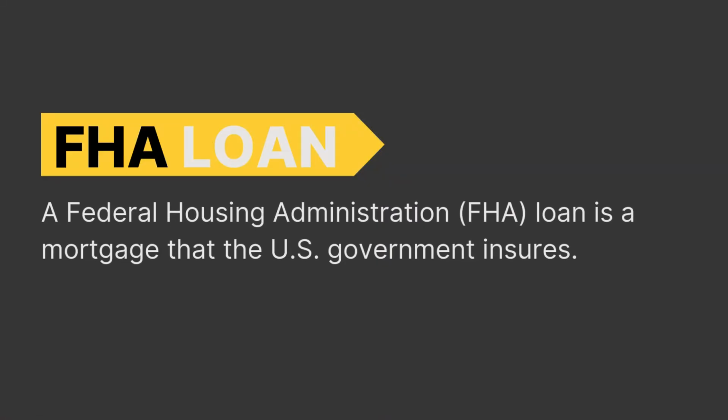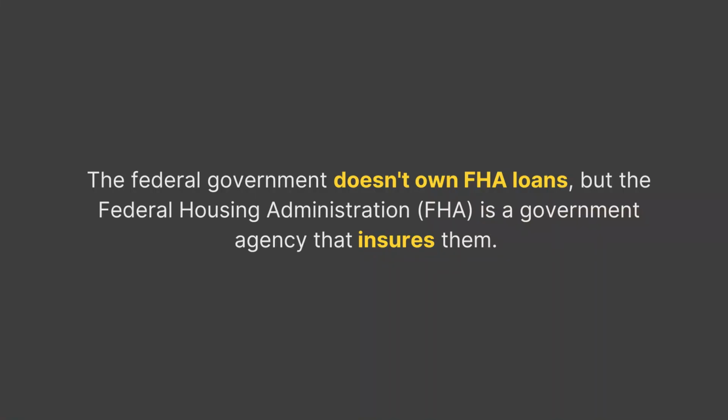An FHA loan is a loan that's guaranteed by the Federal Housing Administration. In layman's terms, it's basically a loan that's backed by the federal government. But here's where a lot of people misunderstand that as well. The loan isn't made by the federal government. They just back that loan in case it defaults or something happens with that loan. The government is a backstop for the lender in case you end up defaulting on that loan. And with that said, the government isn't the one making those loans. You're going to have to go out to a broker who's licensed to do FHA loans, which we'll actually talk about later in this video.